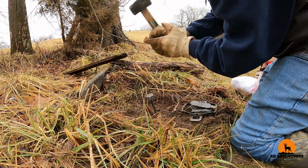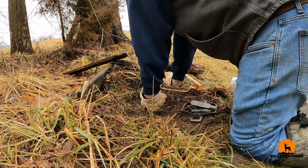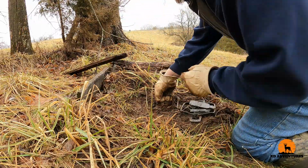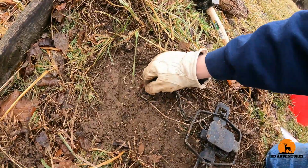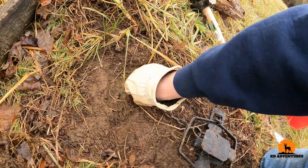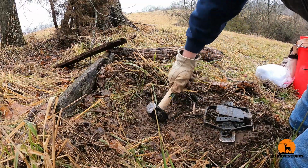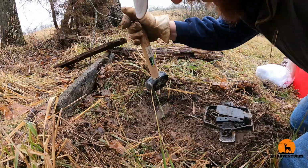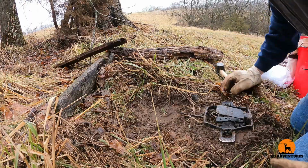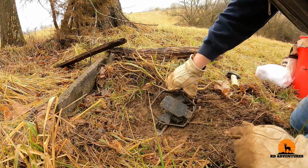I ordered me some. Go ahead and set your anchor. There it is. And I like to stuff the rest of my chain and everything down in the hole a little bit more. And then I'll take my hammer and I'll kind of pack that in solid. See how that's looking. I think I can make that work.